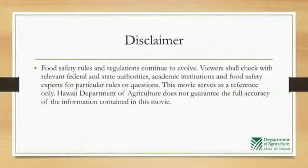Food safety rules and regulations continue to evolve. Viewers shall check with relevant federal and state authorities, academic institutions, and food safety experts for particular rules and questions. This movie serves as a reference only. The Hawaii Department of Agriculture does not guarantee the full accuracy of the information contained in this movie.